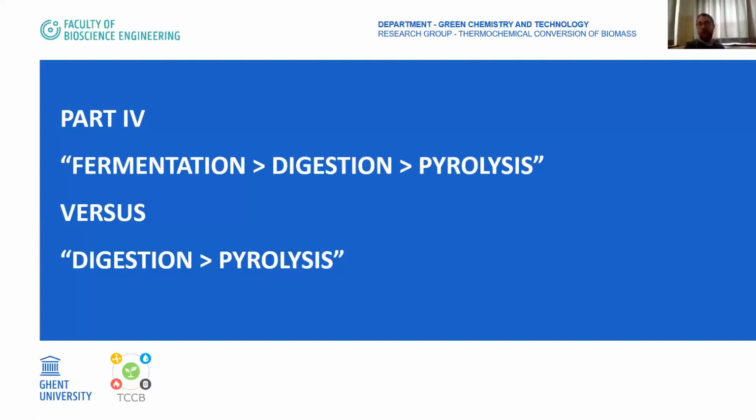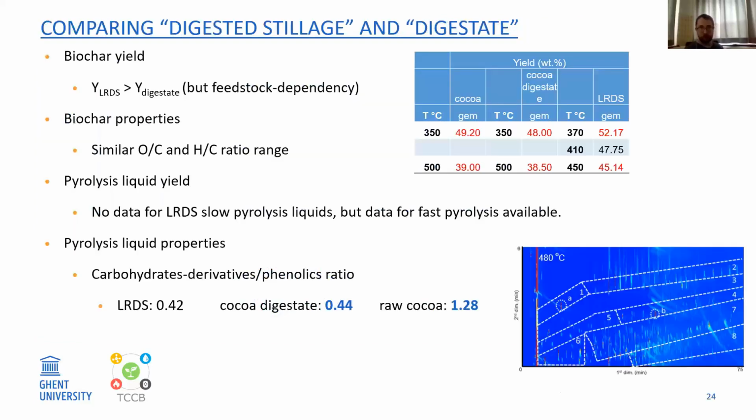Which just leaves me with comparing fermentation and digestion with only digestion. So I have broken it down to four bullet points. And the first one is comparing the biochar yield. What we typically saw was that the biochar yield of the digested sludge is a bit higher than the yield in biochar of your digestate only, which might make sense because your digestate will not be able to convert all the carbohydrates there. So your feedstock of your digestate is not having as much lignin as your digested sludge, and therefore your digested sludge would have a higher biochar yield.